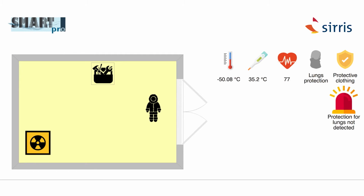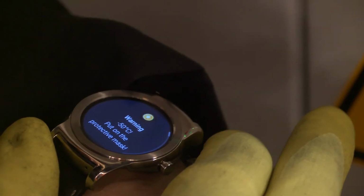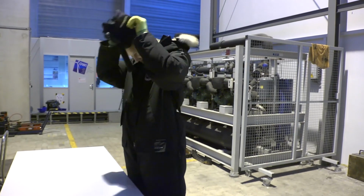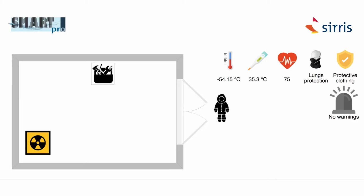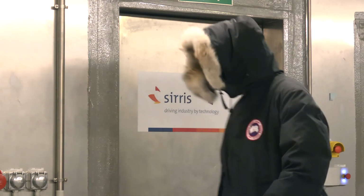It is possible that the temperature inside the chamber drops below minus 50 Celsius when, for example, we simulate nightfall. In this case, the system will raise an alarm, notifying the worker to use extra protection for his lungs. When the worker re-enters the chamber, armed with extra protective clothing, the system will detect this and clear the alarm.